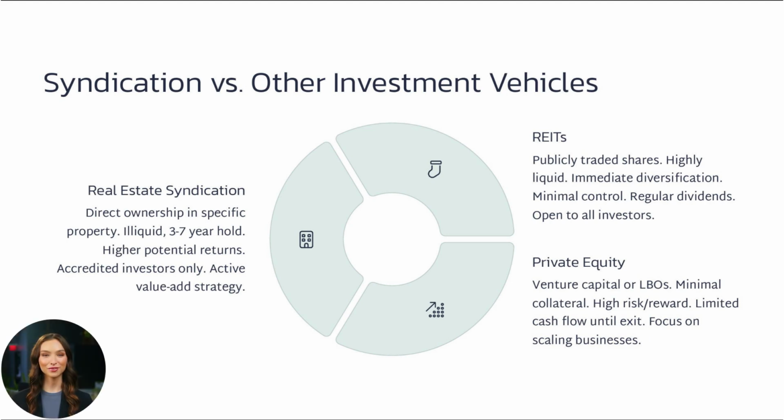So how is that different from other ways of investing? Let's have a brief comparison. With a REIT, you're buying a share that's publicly traded. It's very liquid. You get immediate diversification, but little control and generally lower upside. With old-fashioned private equity, you're usually putting money into projects or companies with virtually no collateral, which is very risky and you may possibly never receive cash flow.